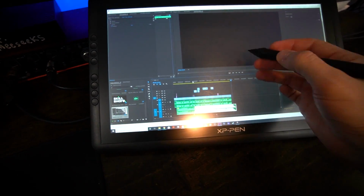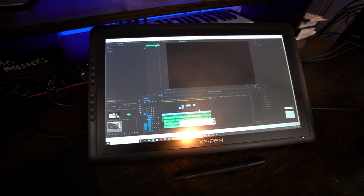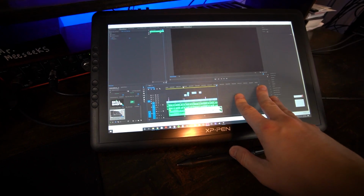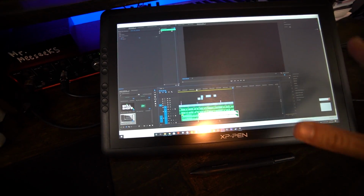This is my graphics display. It's a tablet that I draw on, color on, use Photoshop with. It's an XP Pen Artist 16 Pro. I used to use it for a lot more stuff, but now that I have my iPad Pro, I mostly use it for digital coloring, when I'm shading, when I'm doing more of the shadows and the highlights and the actual painting of my illustrations.